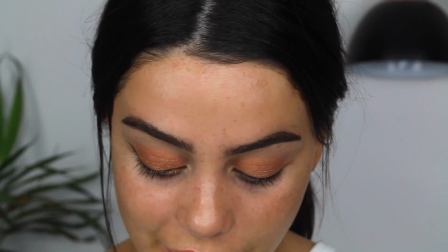It's really not as pigmented as I would have hoped. So the application was actually pretty easy, the tip is so fine that you can get a really defined, sharp wing. So I'm going to move on to my face now.